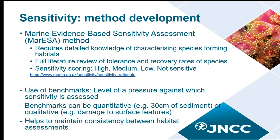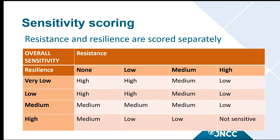This method uses benchmarks for the assessment, which just sets the level of the pressure to score sensitivity against. And these benchmarks can be quantitative, such as how does the species react to being buried under 30 centimeters of sediment, or qualitative, which is just like the level of damage to surface features. And by having these set benchmarks, it helps to maintain consistency between the assessments. Resistance and sensitivity are scored separately. And then we combine these scores to get an overall sensitivity score.